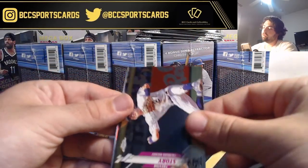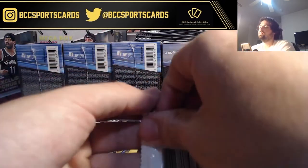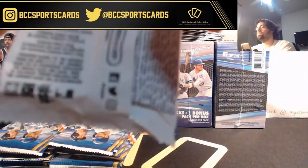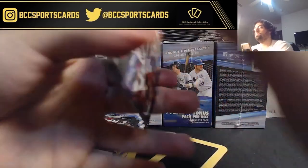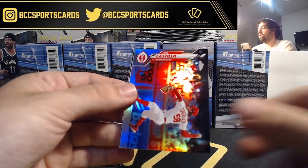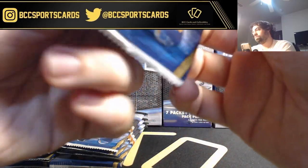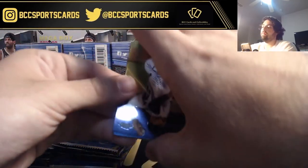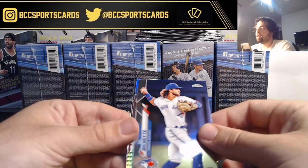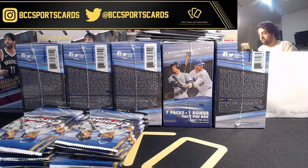Blackmon. Story. Future Stars. It's going to be a Cavan Biggio for the Jays, followed by an Alberto. Ian Desmond. Urías, Castillo refractor, and a Yu Chang. Pablo López, a nice Bichette base rookie here, followed by a Cavan Biggio. Cavan Biggio X-Fractor there for our Toronto Blue Jays.